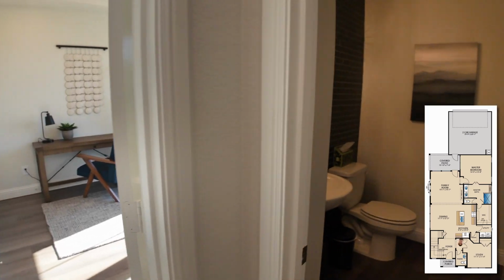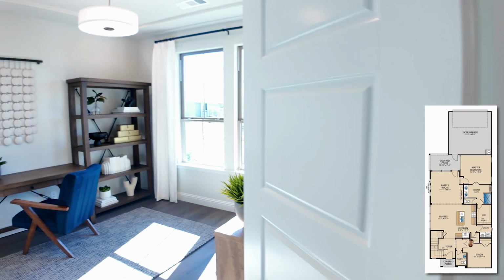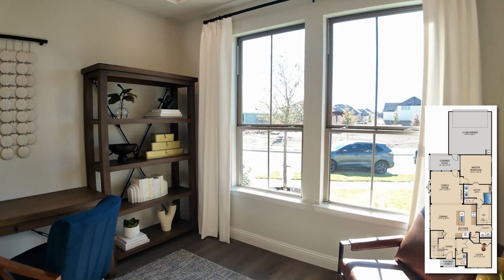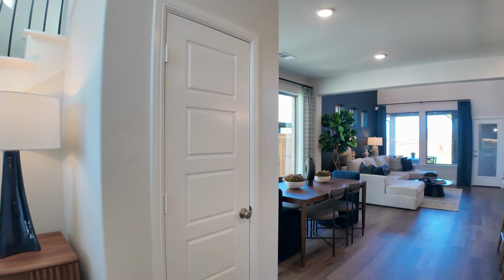So let's go check this one out, see what goodies we can find. Got the half bath here. The study. I think this floor plan is a 3.5, 2.5. What you don't see often is that 40-foot product line for a lot of builders has that half bath. So I appreciate that they do that.